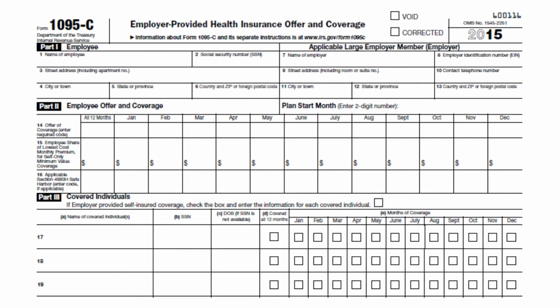So this is the Form 1095C. I mentioned earlier that some small self-funded employers would be reporting on the 1095B form. I'm going to focus on the C series form as I believe that would be the more common application here.